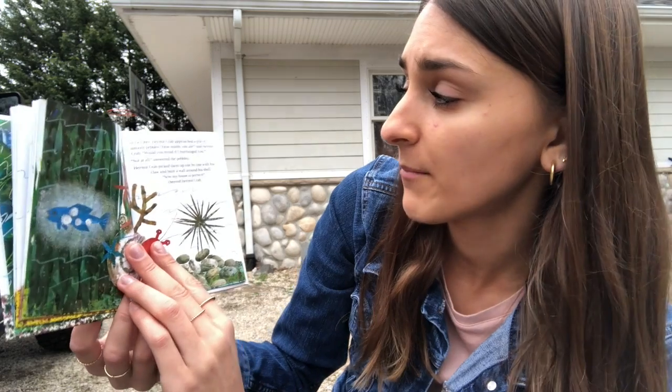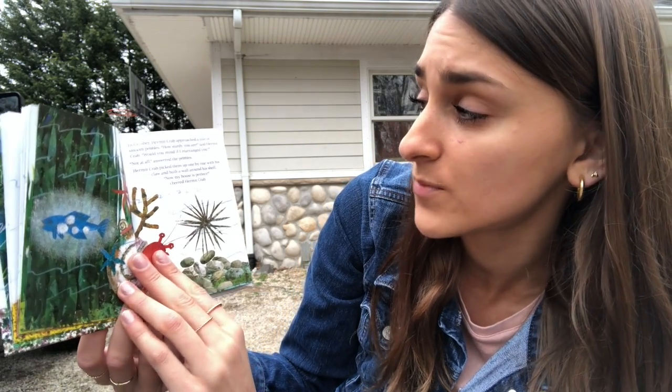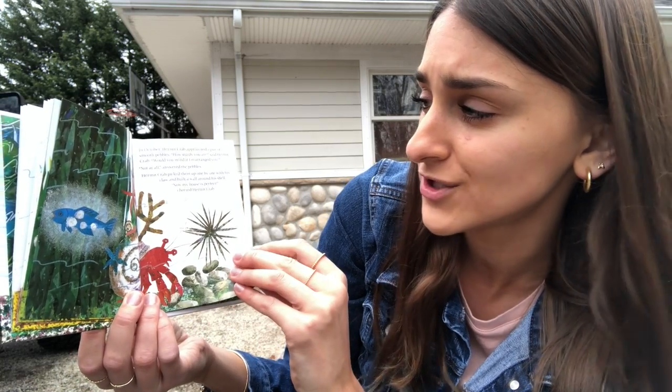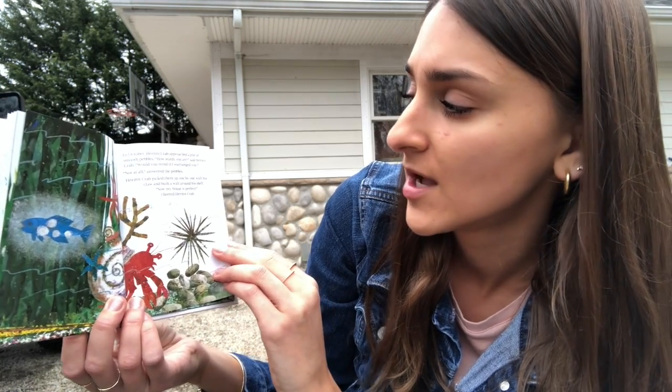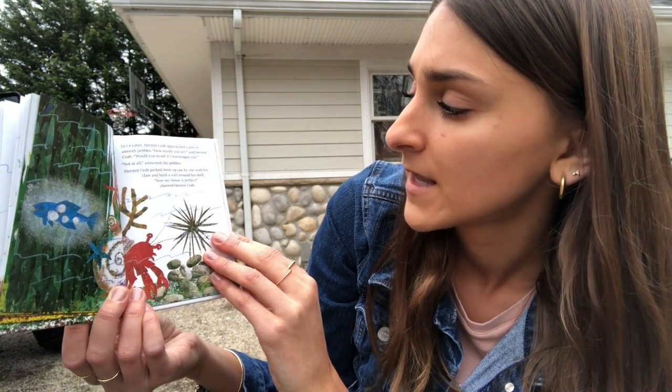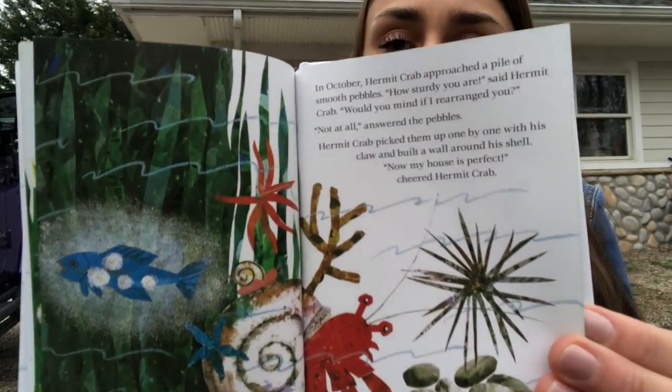In October, Hermit Crab approached a pile of smooth pebbles. How sturdy you are, said Hermit Crab. Would you mind if I rearranged you? Not at all, answered Pebbles. Hermit Crab picked them up one by one with his claw and built a wall around his shell. Now my house is perfect, cheered Hermit Crab.